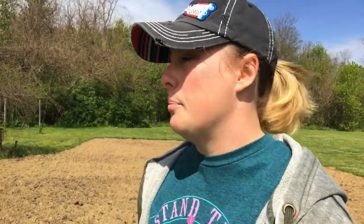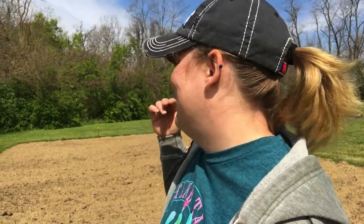And while I hate having to rake out the mounds later on after the season's done, or this time next year when I'm planting or tilling, they just seem like they do better out here. So stick with us today, guys. Let's get our hands dirty, let's plant some food, and let's just have a lot of fun doing it.